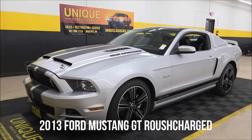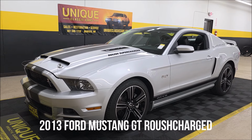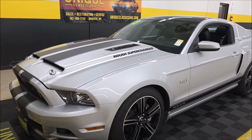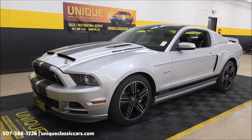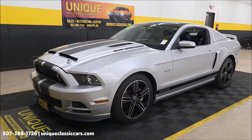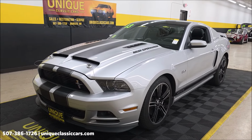2013 Ford Mustang GT glass roof car with a California special package. And yes, as you can see by that hood, it is supercharged, Roushcharged on top of that 5-liter V8 underneath there, paired up with a 6-speed manual transmission. We will get into the specifics on the tasteful engine modifications and some other things done to this car.